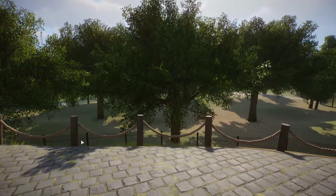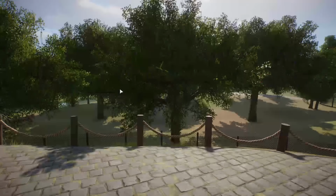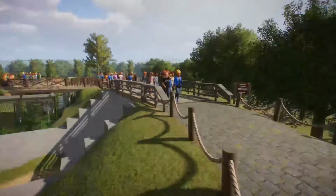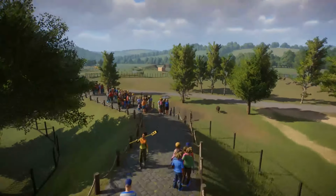So yeah, here we've got that little foresty area of the safari habitat. I can't wait to visit the zoo this week or next week, because right now all the trees have grown their leaves back, so I can get a better view of what everything is supposed to look like. Yeah. And let's continue on.